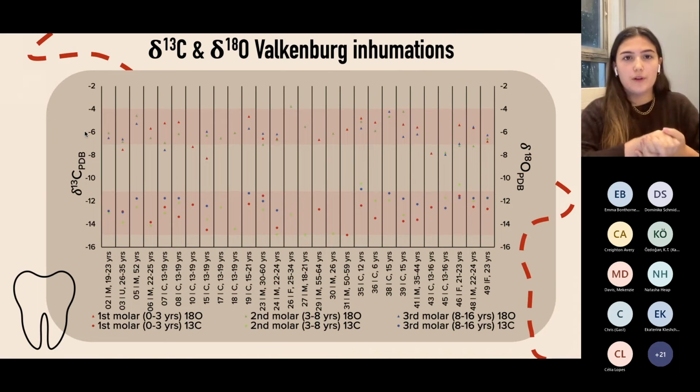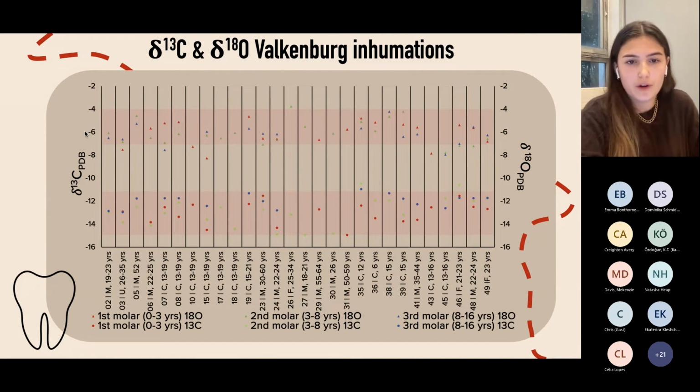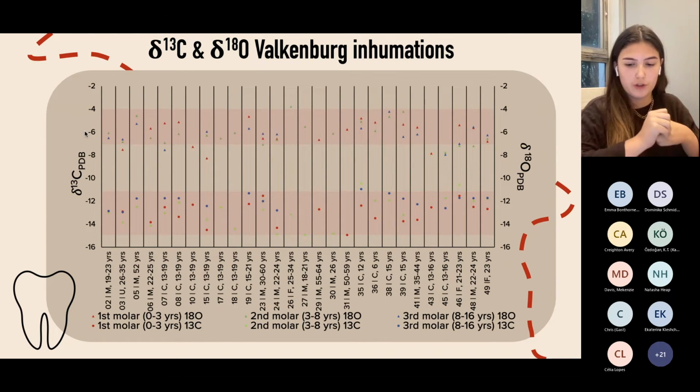So let's start with the results from the carbon and oxygen from the inhumations. These are the enamel samples. The triangles on top are the oxygen, while the dots on the bottom are the carbon. The pinkish bar represents the range of the oxygen and carbon isotopes we would expect from local individuals.